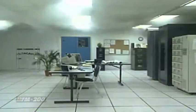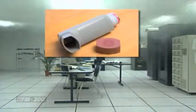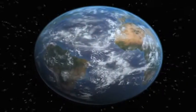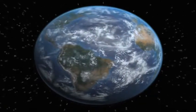In fact, the same compound that is used in DuPont FM200 has been approved for use in pharmaceutical inhalers, such as those used for asthma medication, to replace ozone-depleting propellants. And DuPont FM200 does not harm the Earth's ozone layer. In fact, none of the current key global regulatory initiatives place restrictions on its use.